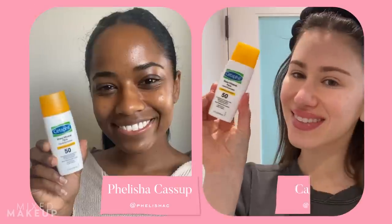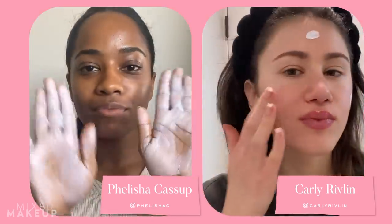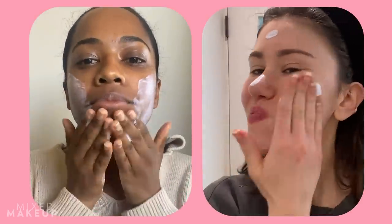That said, this one has a lot of mixed reviews as far as the white cast goes. I've seen a couple of people with melanin-rich skin tones say that this works perfectly fine on them and doesn't leave a white cast or a very minimal white cast on them. But then I've also seen other people say that this leaves them a terrible white cast, even people with light skin tones. So that's just something to keep in mind.